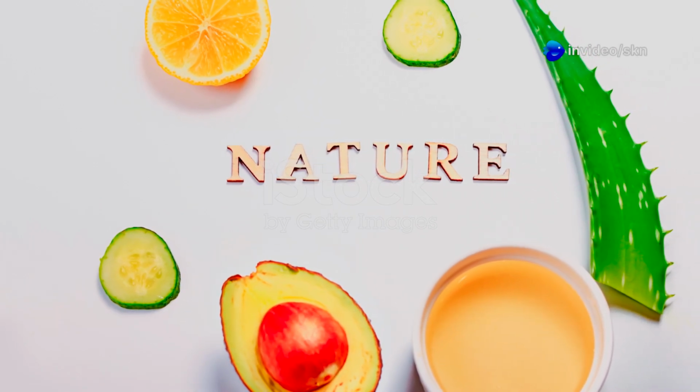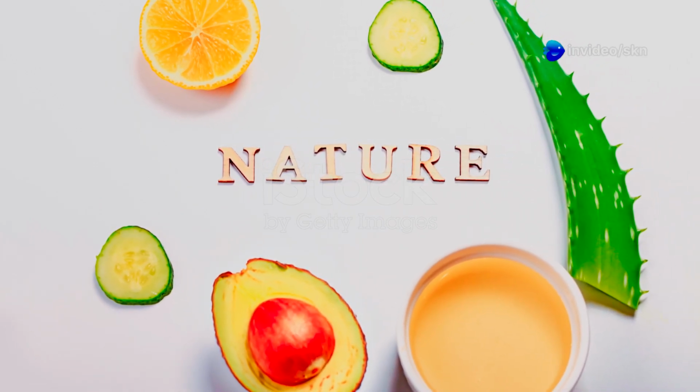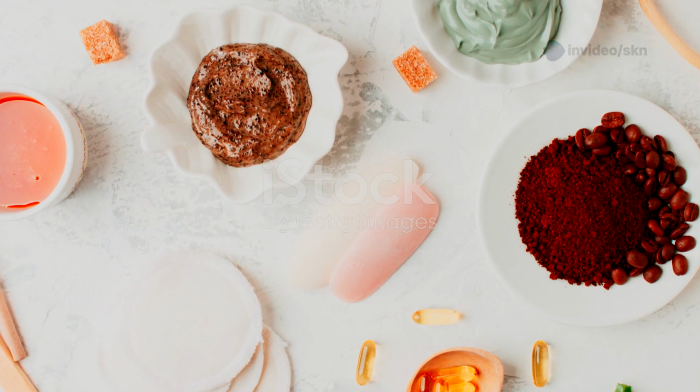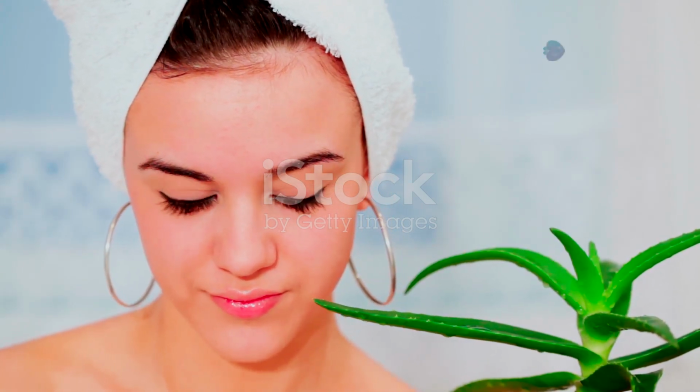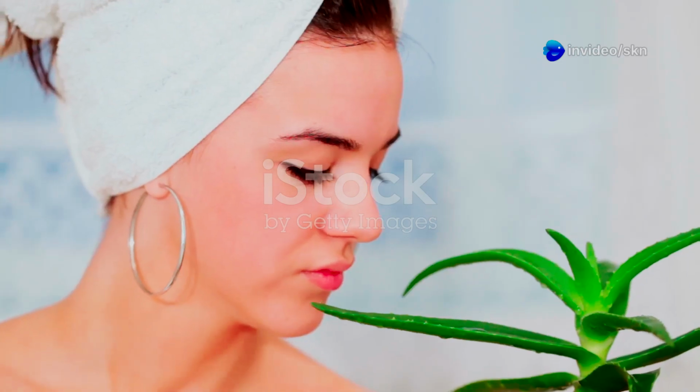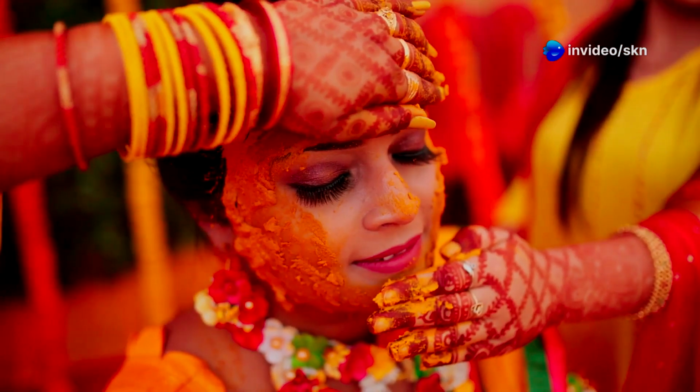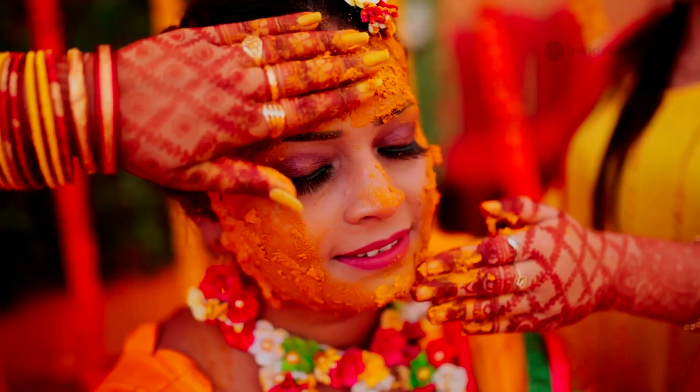Nature provides a wealth of ingredients that can work wonders for your skin. Each ingredient possesses unique properties that can address various skin concerns. Aloe vera, known for its soothing and healing properties, is a godsend for irritated or sunburned skin. Turmeric, with its anti-inflammatory and antioxidant benefits, helps to even out skin tone and reduce blemishes.